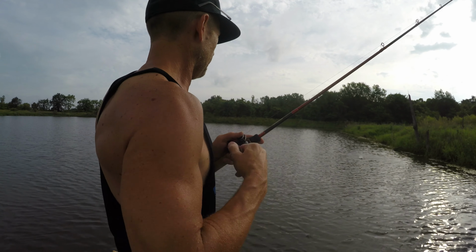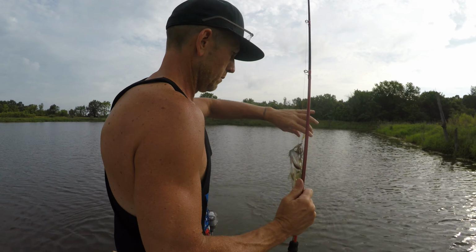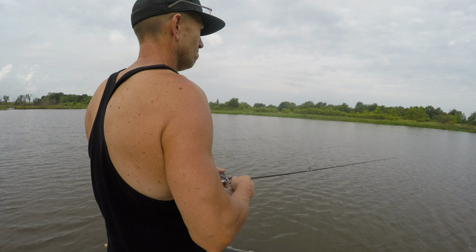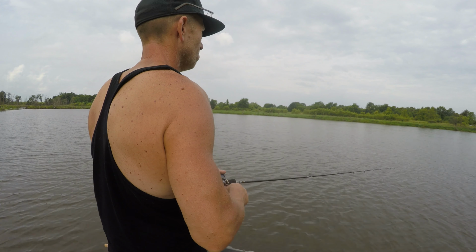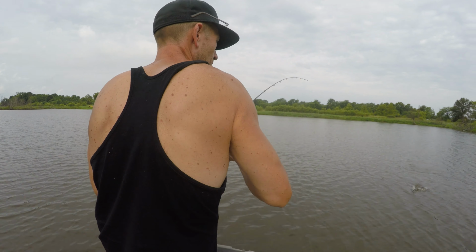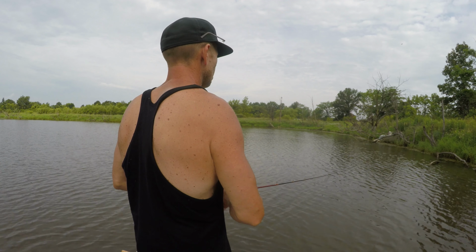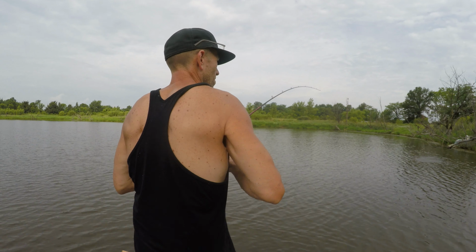There we go. Little bitty one. Come on, I'm looking for that big bite. Where's that big bite at? There we go. Not big. But man, he's way out there. Oh, it's a crappie. Hey, it was a crappie. There we go. Oh, he's a monster.